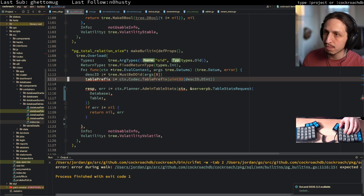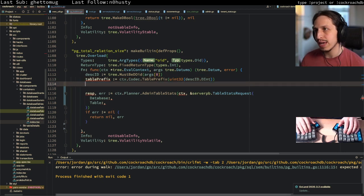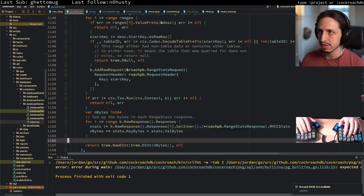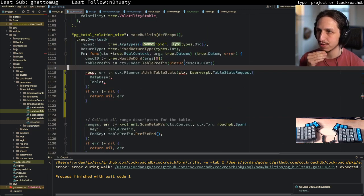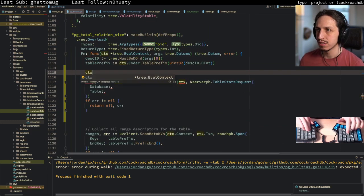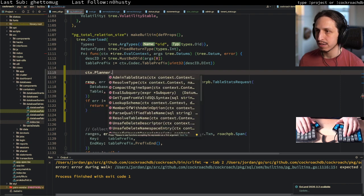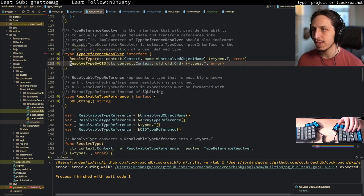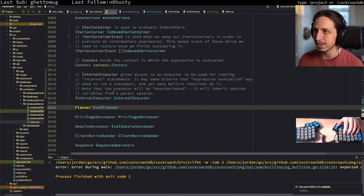And let's see. So what do we actually get here? All we have is an OID at this point, so we actually have to turn it into a database and table. So maybe we didn't want to delete quite all that stuff just yet. We need to figure out how to grab the table descriptor for that thing, which I think we can do via our planner also, right? Resolve table. Man, so much plumbing to do, gotta say. This is a plumbing heavy activity here.